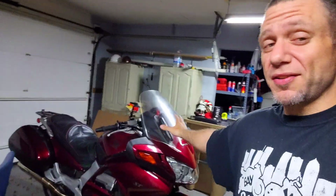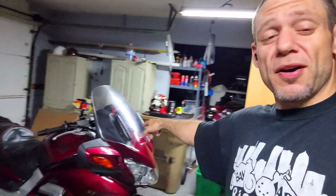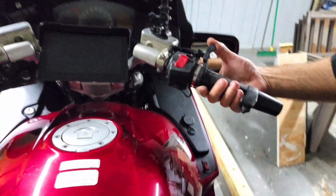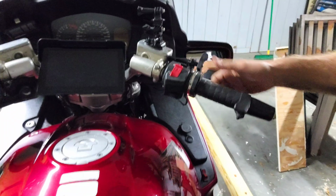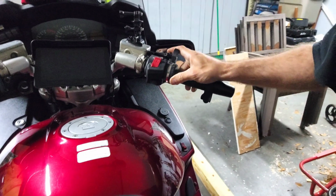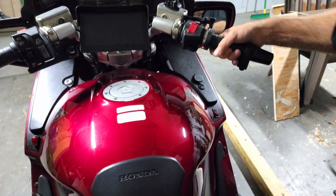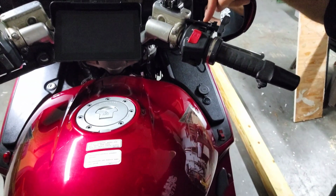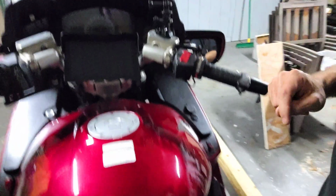The windshield on these things are incredible. And this is an automatic windshield that goes up just by pushing a button. So you can choose the height that you want. But heated handle grips. Let's get into some of this stuff. I did put a throttle lock on this, so when I'm highway cruising, I can just peel that back, slap that down, and boom, now I have cruise control. That cost me $5 to put that piece on there so that I had cruise control.